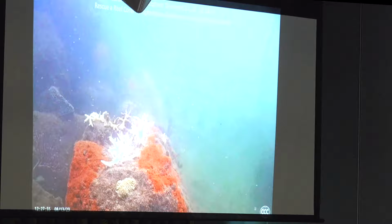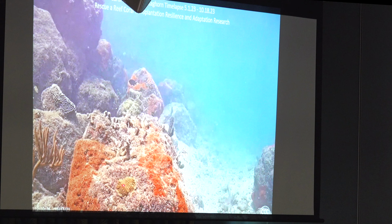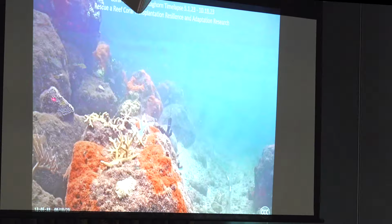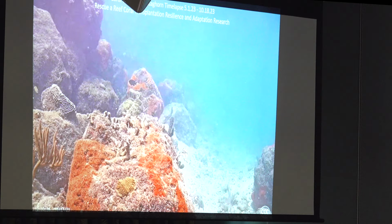You can see that this brain coral here has recovered from bleaching. So the staghorn corals didn't make it, and these corals are not native to the port. Whereas these corals survived bleaching and have recovered, and some corals never bleached at all, these native corals. But this is a coral that has recovered, so that's a good sign.